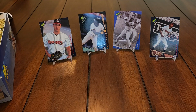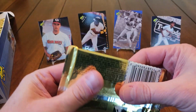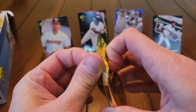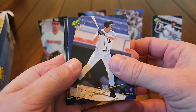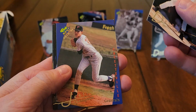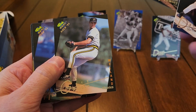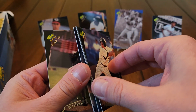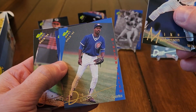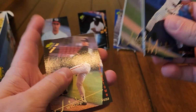And Ken Ramos. So the main thing now, I mean, we're going to get a Chipper. I'm sure we're going to get multiple of each of these. It's only a 220 card set, and there's, what, 36 packs of 10, so 360 cards. So we're going to get some duplicates. If I can get it just right in the light here, I can read the names easier. Trying to make sure they don't stick. They're sticking a little bit, but it's not like it's peeling any of the paper off or anything. Doug Glanville. Probably recognize that name. And Jeff Williams.